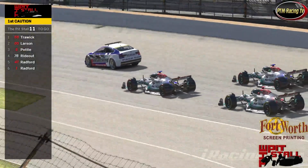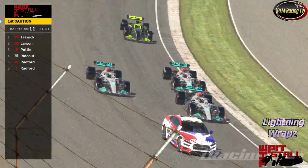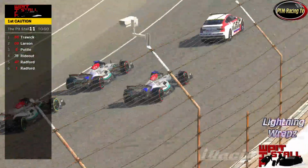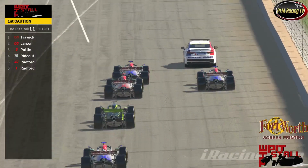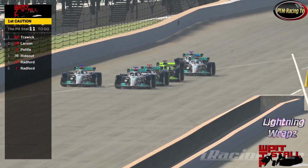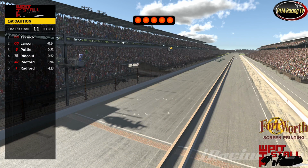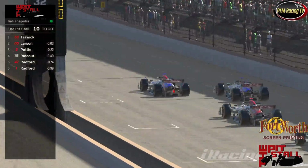Only one caution. And it came because, unfortunately, Troy and Ray Radford had a little bit of a different agreement there. Roll them down onto that front straightaway here. Every driver for themselves at this point. Awaiting the green flag restart zone. Looking to drop it down to the line. Looking for it. And there we go. Green flag out yet again. 10 laps left to finish it out.